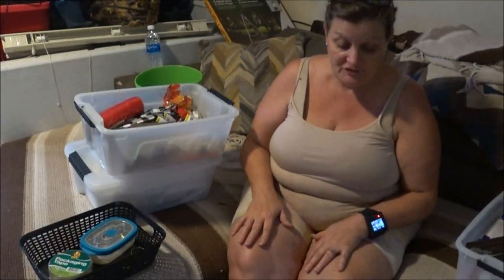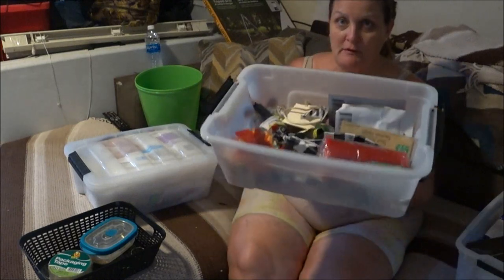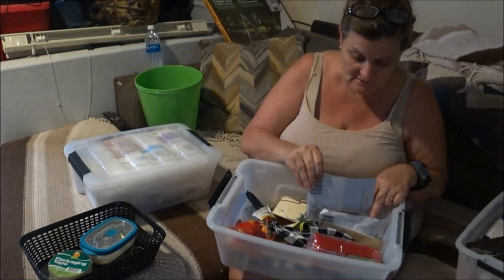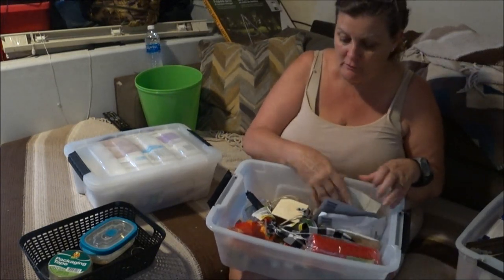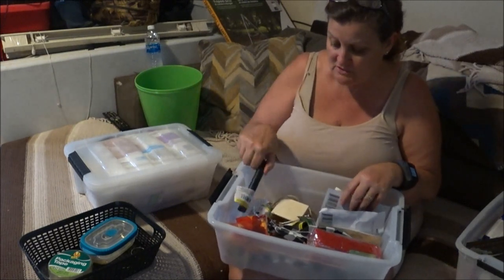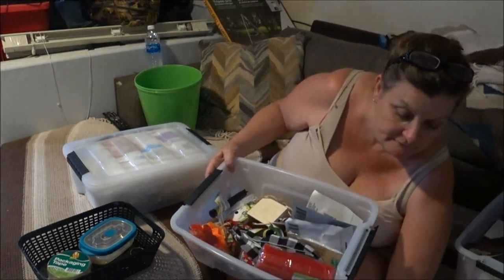Okay, guys, so I'll show you what I've done. I fast-tracked all that. Now, I put mostly all my ribbons, and I put my miniature stuff in here, like my little trees and stuff, and my pumpkins. All my ribbons are in here. So I have these little stands, so I just stuck them in here. And we got the lid here.